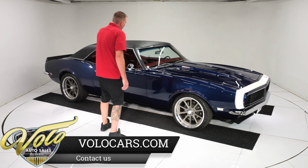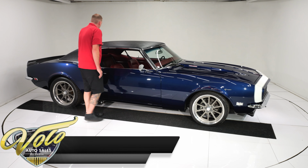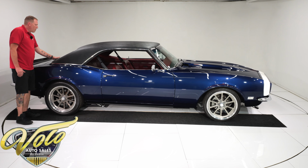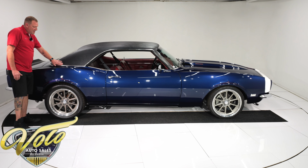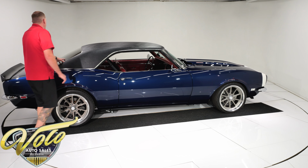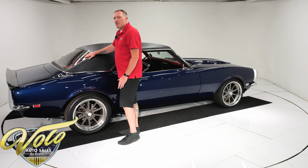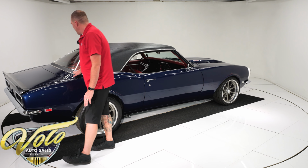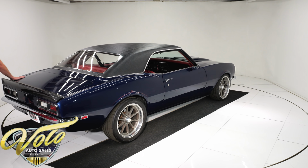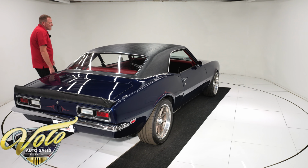Looks good. Vinyl top, all the stainless around the top is in great shape. Top is smooth. A lot of times you'll see little bubbles and stuff like that under the vinyl tops. I don't see anything like that. Does look like it's got the original rear window in the car. So it's got a couple little scuffs and scratches on it. The rest of the paint on the deck lid, everything looks really good on this. Just a fantastic color combination.